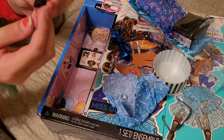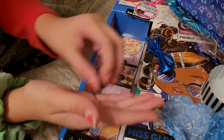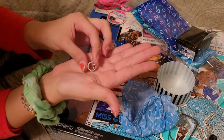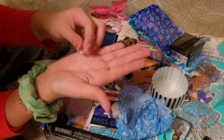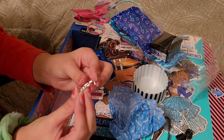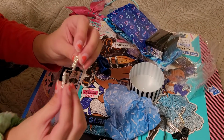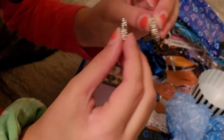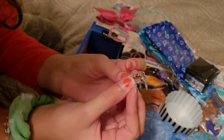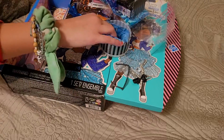And then right here you have some black gloves for her to wear. You have a cute choker that's silver. Then you have 2 little necklace earrings, that's an M and an MG, OMG, like that. LOL OMG. Okay, let's go on to the next box.